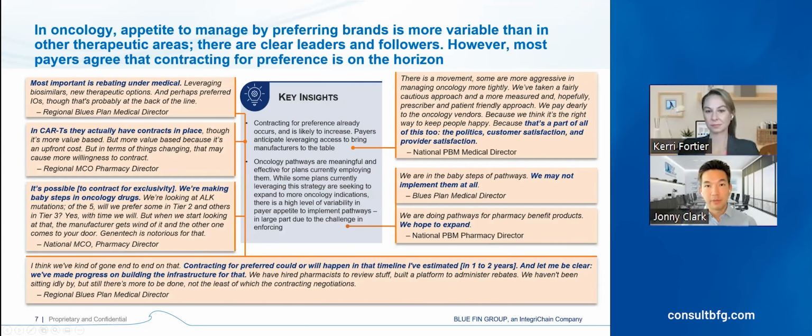And I won't run through all of the quotes shared here, but wanted to highlight some things related to some of the topics that we've been discussing during this presentation, including that willingness to contract, as well as pathways. So we see on some of the top left quotes here that there is interest in rebating, for example, under the medical side. However, this should also take into consideration from the manufacturer standpoint, downstream impacts to ASP and also provider net cost recovery when considering this for medical benefit products.